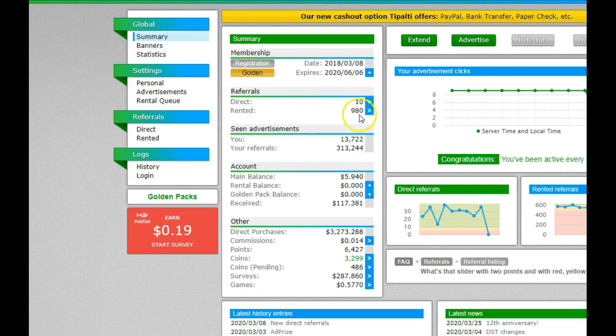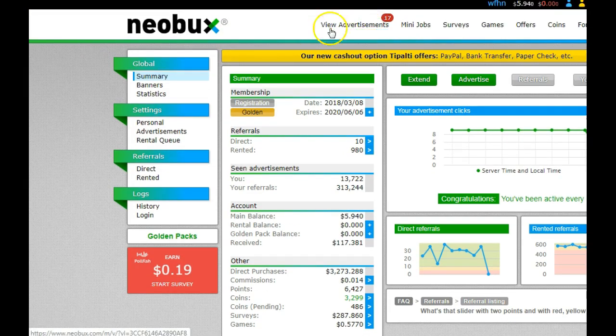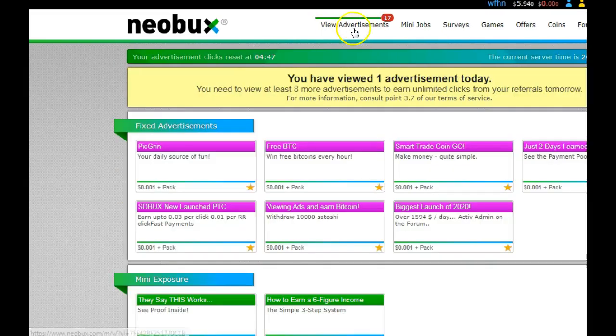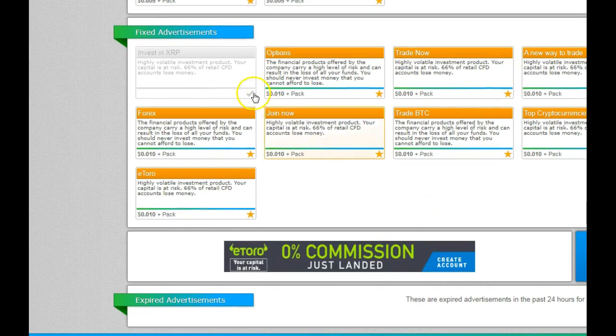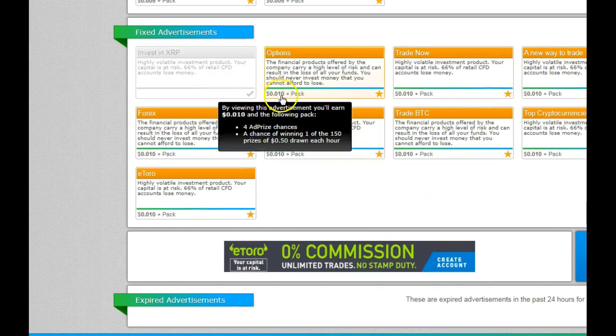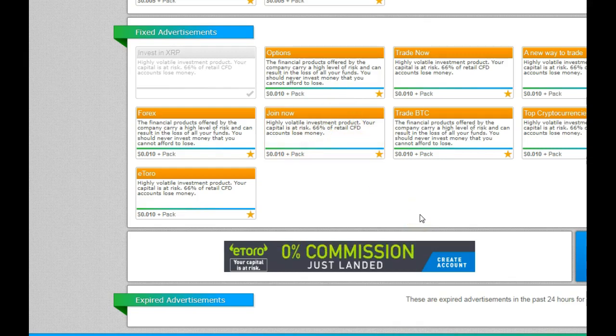The rented referrals, however, I have 980 rented referrals, and if you add those 2 things together, that is equivalent to just under 1,000 team members. Now let me just go back then to this idea of viewing adverts. So if I'm doing the advertising clicks, if I just did those myself, and I earn 0.01 for each click that I do, then it's not going to make me very much money.